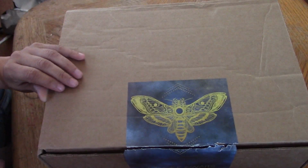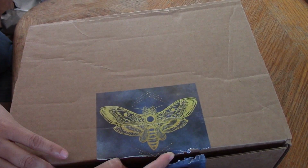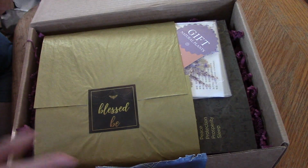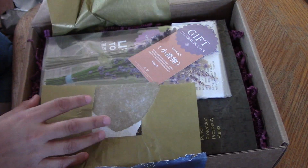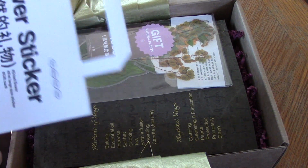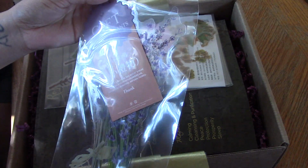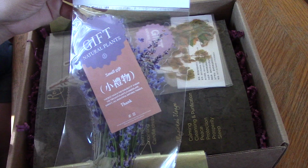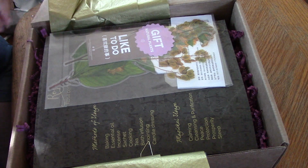My knife is dull. All right. Oh, goodness. Oh, so cute. All right, let's see. Gift, natural plants, flower sticker. Looks like lavender. Very cool. Dried flower, pet large size sticker, and a gift card. Very interesting. And then we got another one.